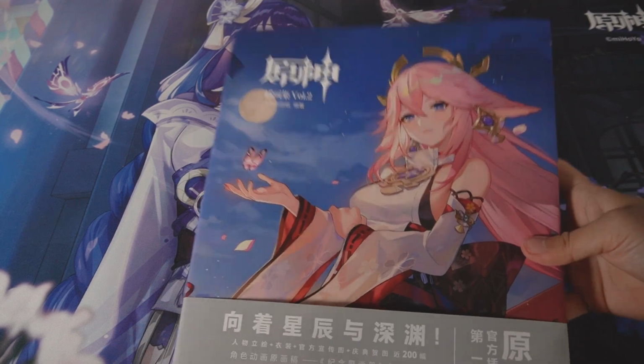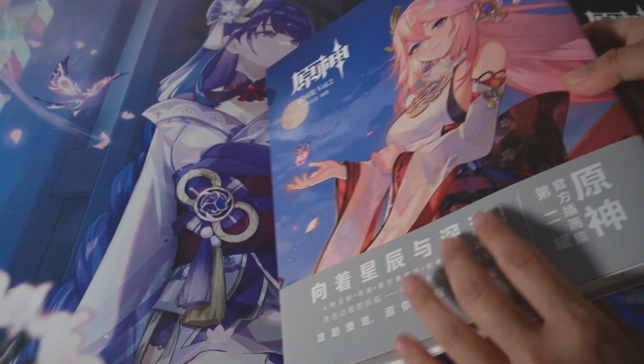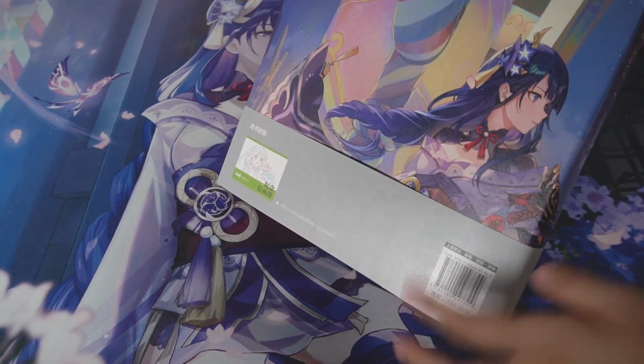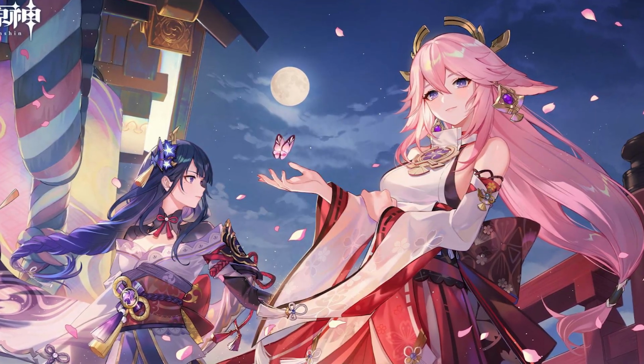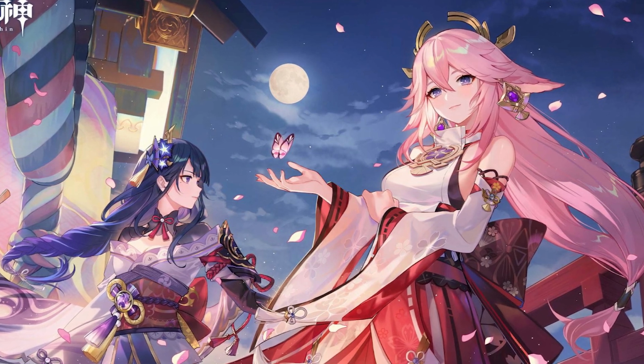Here is the cover once again, and we do have Miko. She is in her cover girl era. Love to see it. And on the back we have A, who is really pretty. And this is of course one of my favorite arts of all time of the two of them. So this is like so perfect for me.